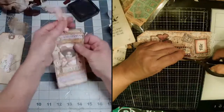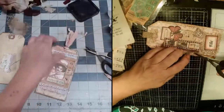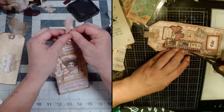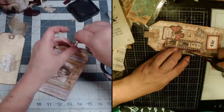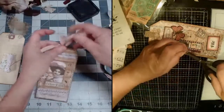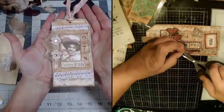Rough it up. Oh, my gosh. Too pink. Yeah, that's what I said about those buttons that are on that pink. I can't use them today. I got pink on here, but I will sew some more buttons on book pages. Okay, there's tag one. Good job.